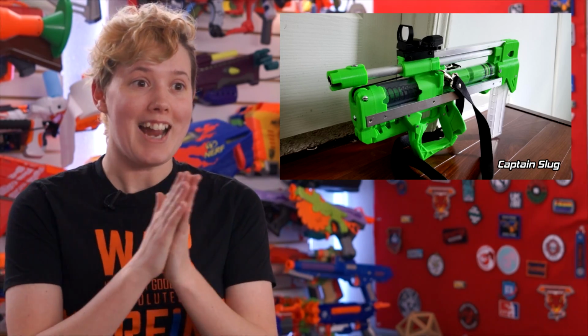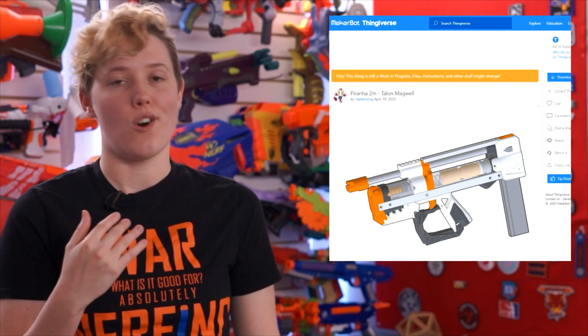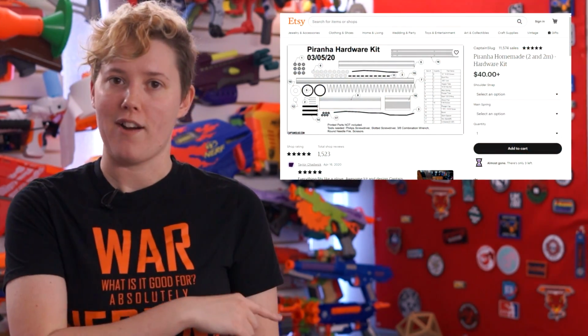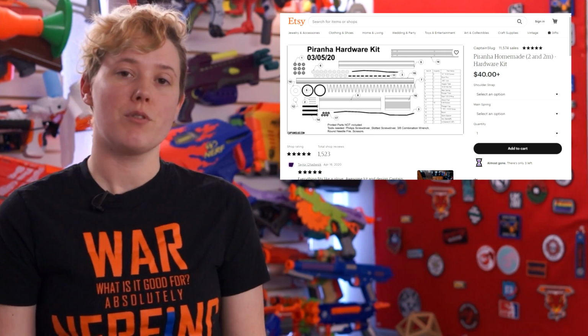17 is really tiny. And in true Captain Slug fashion, the files are already up on Thingiverse for you to download and print for yourself. And if you need a hardware kit, those are on Captain Slug's Etsy, and he includes parts for both the Mag version and the Y-Hopper version, so you can choose whichever one you like. We truly don't deserve Captain Slug.